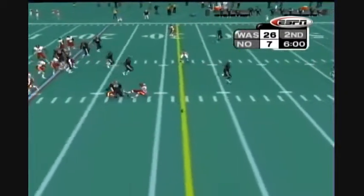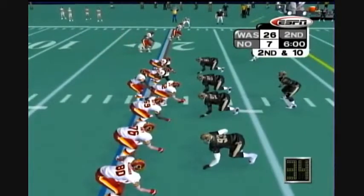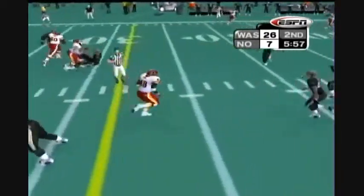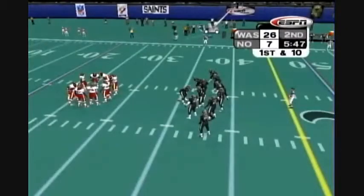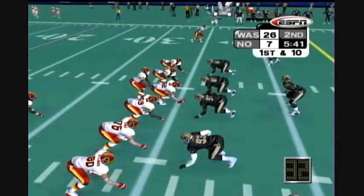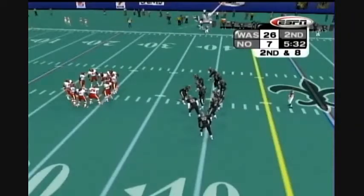Banks with a quick drop. Second and 10 at the 21-yard line. Set. Cut. Draw play. He passes the marker. The report from the sidelines, Fontenot out 1 to 3 weeks with a case of turf toe. Ball to Davis. Tackled by Thomas. A 1 yard run by Davis.